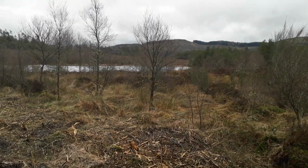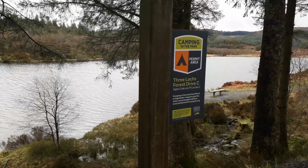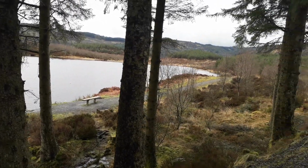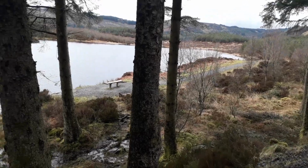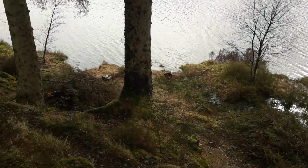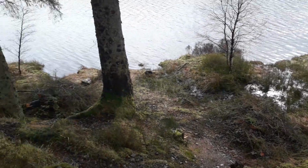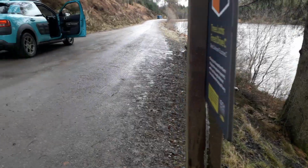So this is site C. This is a sort of continuance of site C. This wee walkway has only been put in over the last couple of years, but there's still not much of an area to put a tent in. Probably got a wee 2-man down there. They've tried to clear out some of them, but more often than not this wee area is waterlogged anyway, so yeah.